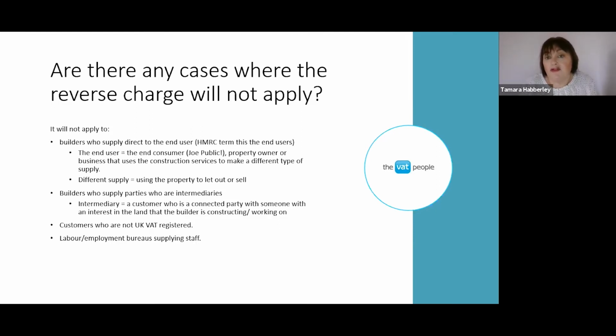And that means you need to be thinking really at the start of contracts, and also if you're midway through a contract that's caught by the reverse charge, because it's still ongoing after the 1st of March 2021, are you supplying to an end user, or are you supplying to somebody who's not an end user?